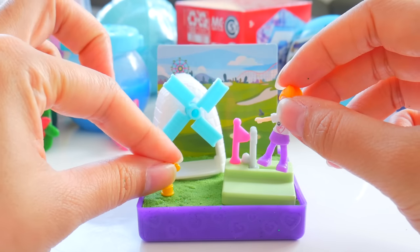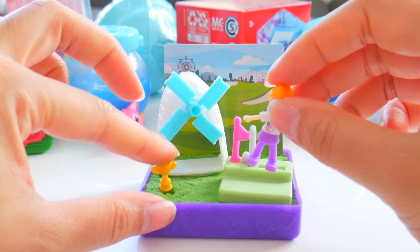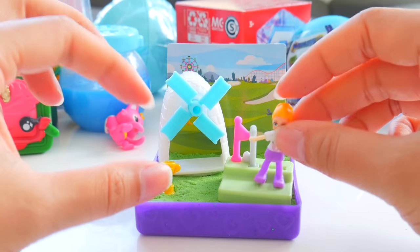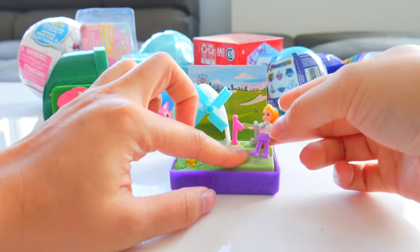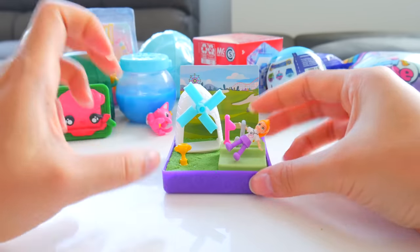I'm gonna put your trophy right here where the windmill is. And then you get to stand on the platform because you are golfing. Woohoo, so amazing. And she gets a hole in one. Is that what it's called? Hole in one. Woohoo!